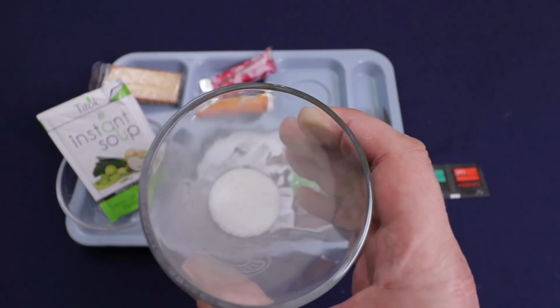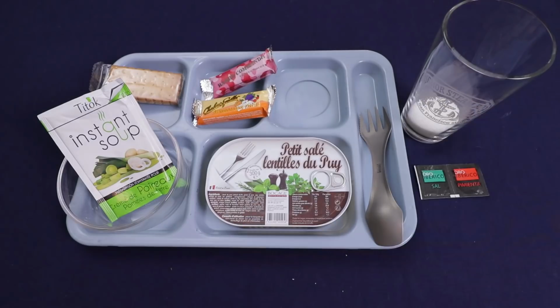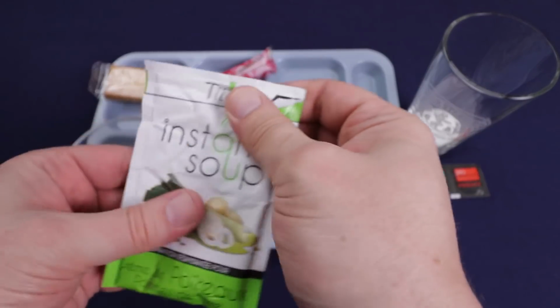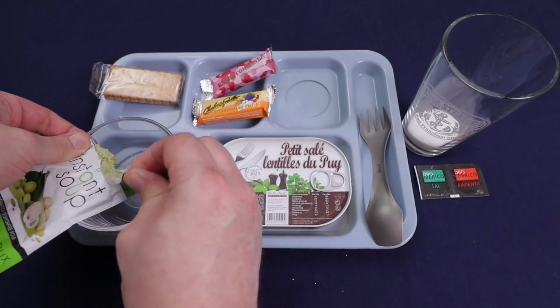Just a white powder, kind of granular. You can definitely smell the citric acid and a little bit of a mint flavor. And let's look at the soup. I always wish they'd leave a little bit of room to tear it off because it's packed all the way to the top.